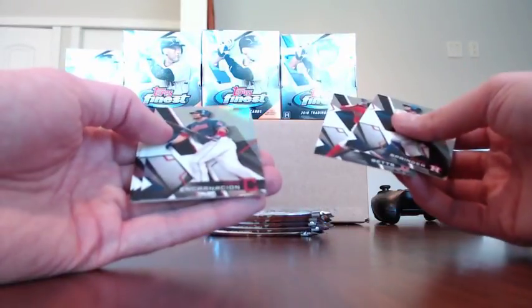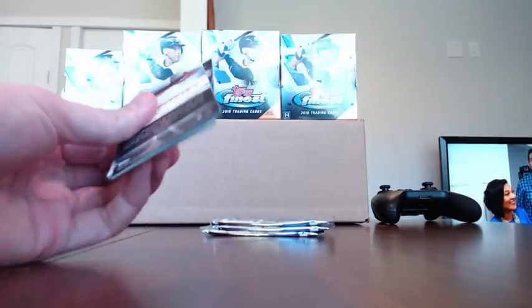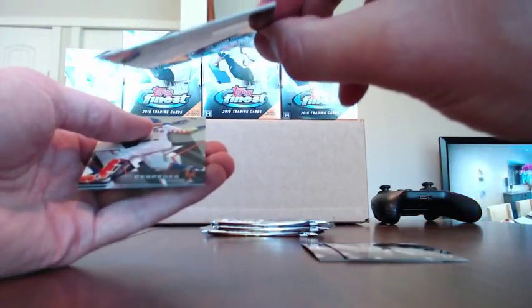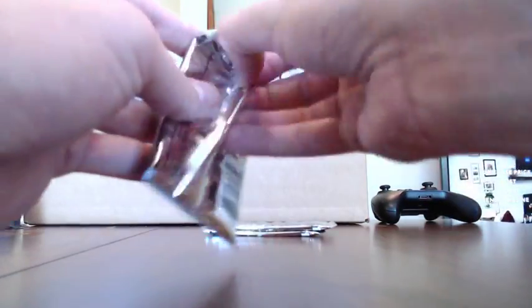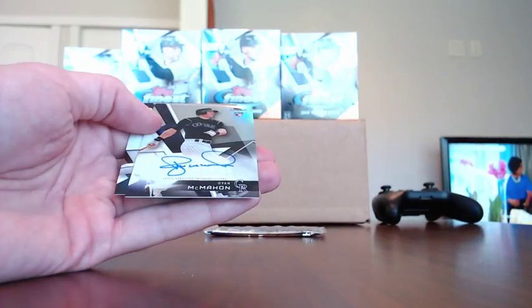All right, mini box two. Refractor Edwin Encarnacion for the Indians. Cornerstones Josh Donaldson. There's an Ozzie Albies, Finest First insert. Refractor of Jose Abreu for the White Sox. Cornerstones of Salvador Perez. And refractor autograph for the Rockies.